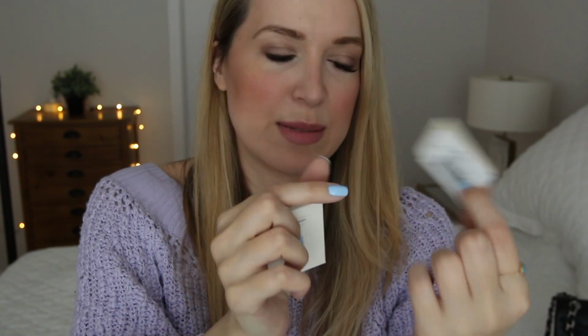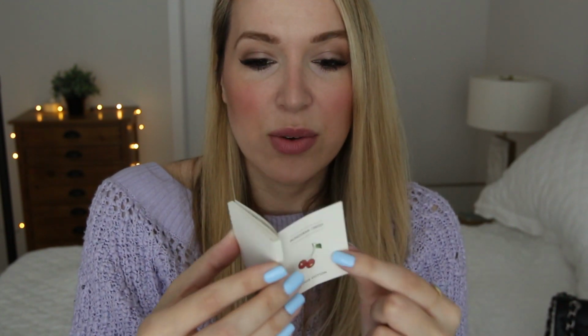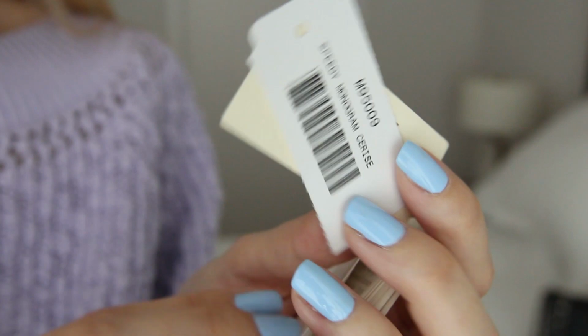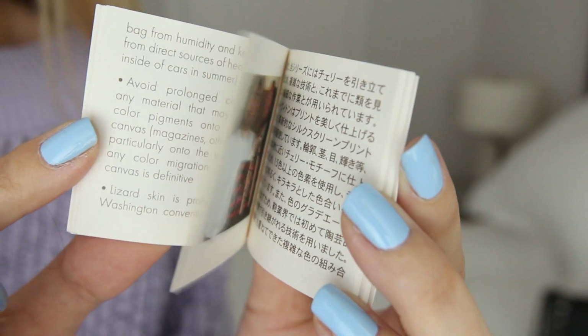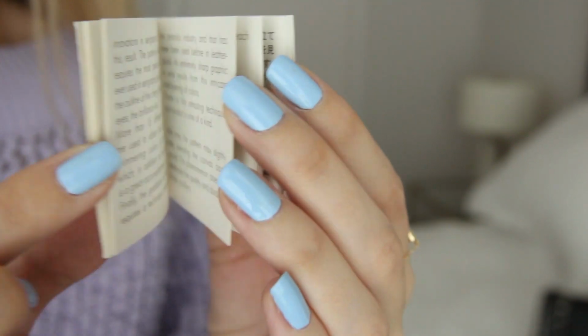Original tags, it says monogram cerise, or cherry. I even had the original booklet, which has a bunch of stuff about Takashi Murakami and his collaboration. And this actually says 2004, so it came out 14 years ago. It's a long time. And then I also got, like I said, her original receipt and the original tissue paper. But I think I was the most excited that she had her original receipt.